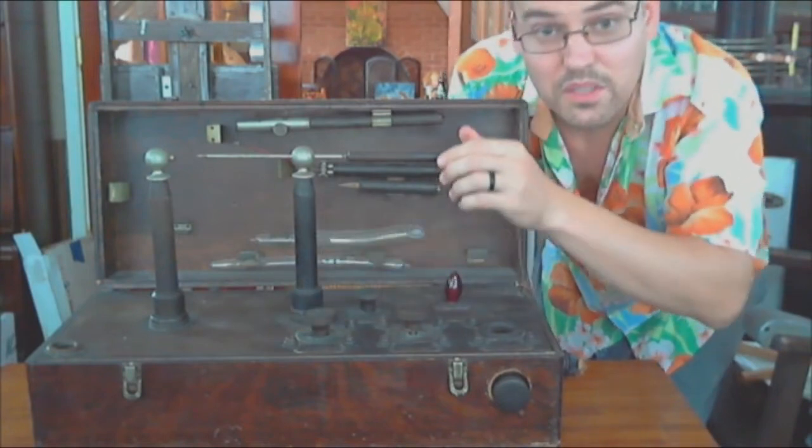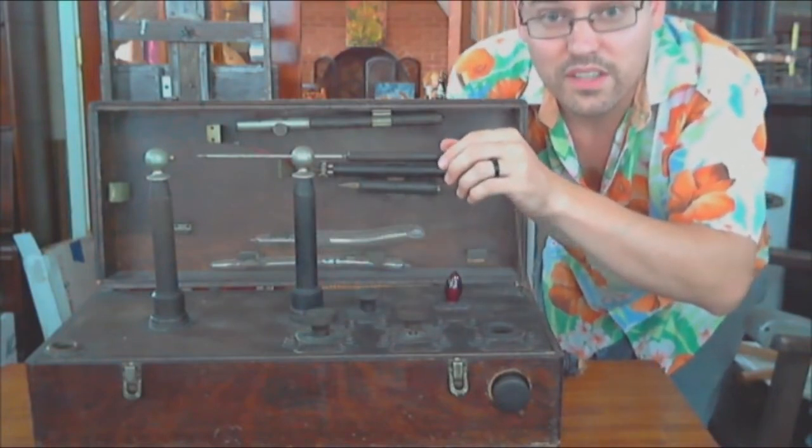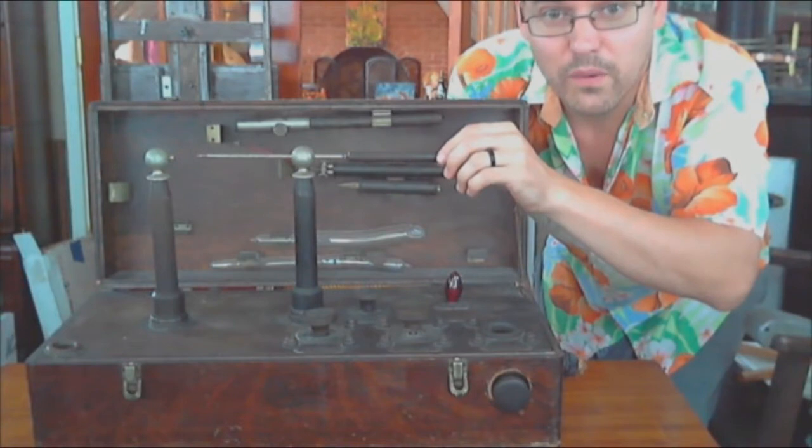Now back to the lowest frequency setting, I'll demonstrate the arcs that were typically used for powering x-ray tubes.